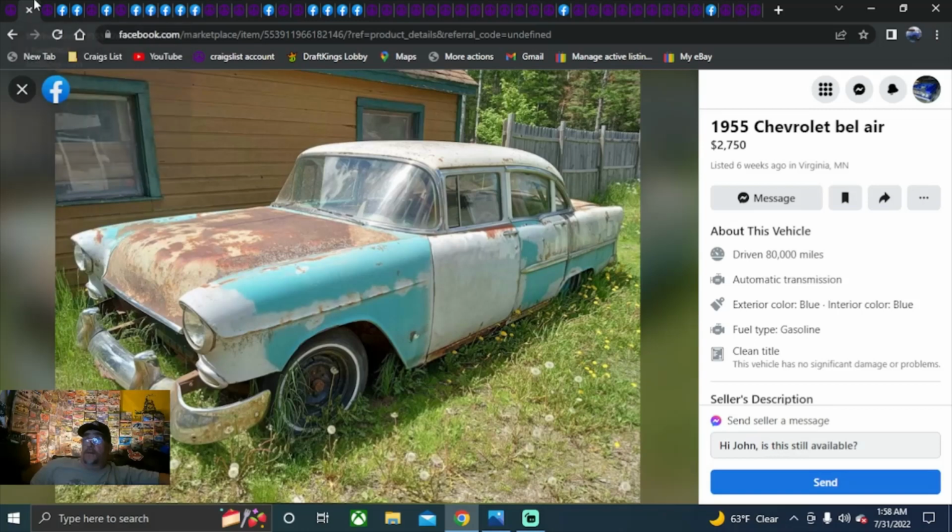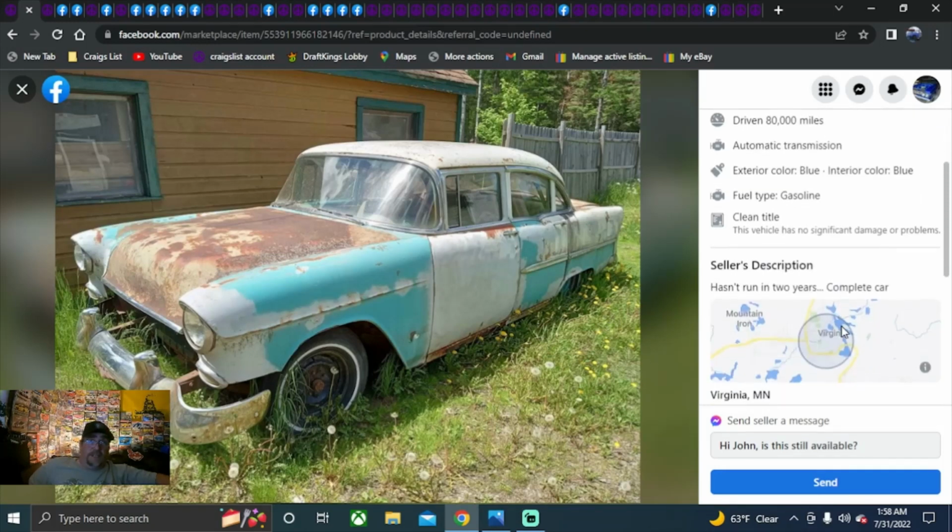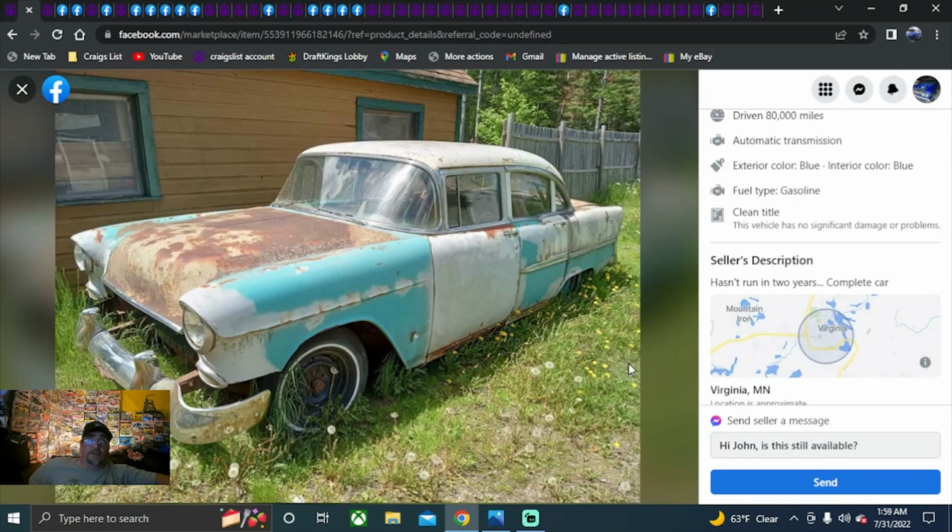On to another one. This is also going to be on Facebook Marketplace here. It's going to be a 1955 Chevrolet Bel Air, $2,750, listed 6 weeks ago in Minnesota. Only has one picture of it. Does say clean title on this one. Hasn't run in 2 years. Complete car. That's all it says.